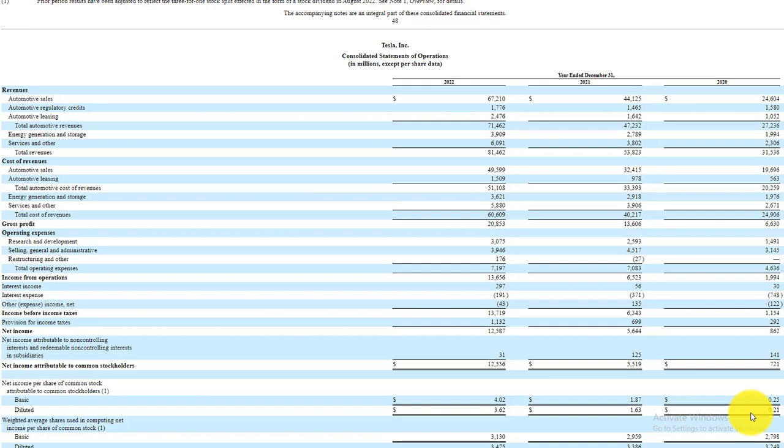So if we look at that, total automotive revenues for 2022 is $71 billion. That has, with 4 zeros, that's $71 billion. That's quite a bit higher than last year, 2021, which was only $47 billion. So that is quite the increase in automotive sales.